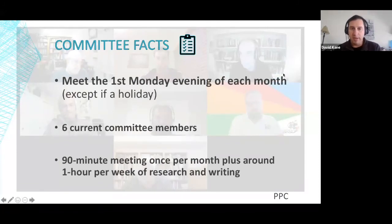Let's see, we meet the first Monday of each month, usually around 5 o'clock, unless it's a holiday. We have 6 current committee members. We're a group of owners or principals in our firms, plus an attorney who practices construction law. And the time commitment for our group is about a 90-minute meeting once per month.